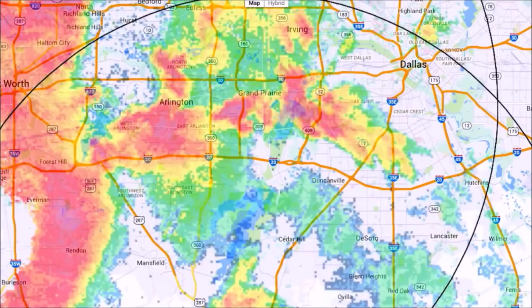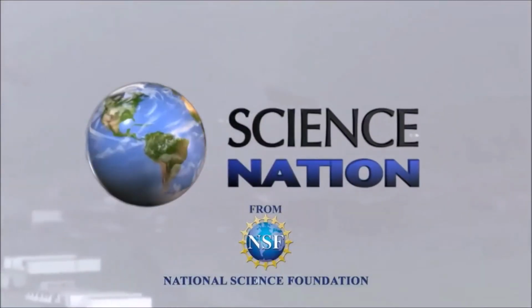Smaller, smarter radars able to track dangerous weather street to street. That's the kind of early warning system I want protecting me, CASA. For Science Nation, I'm Miles O'Brien.